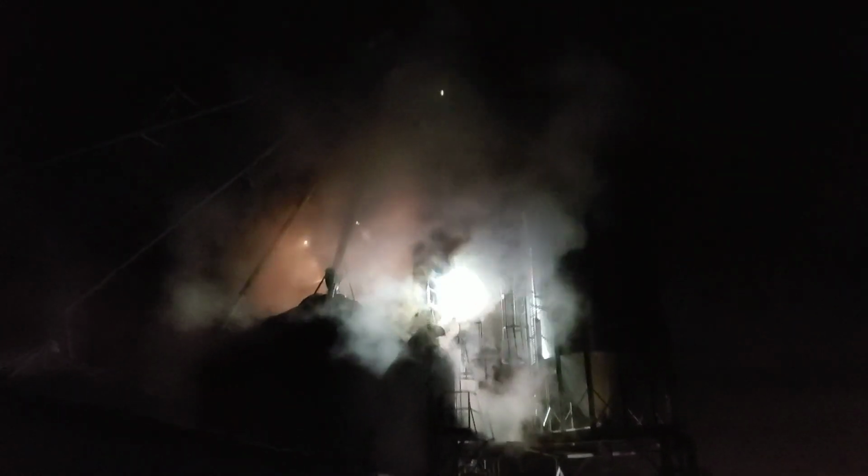Drying corn at night. Looks cool. Smells good.